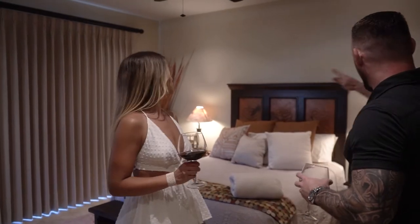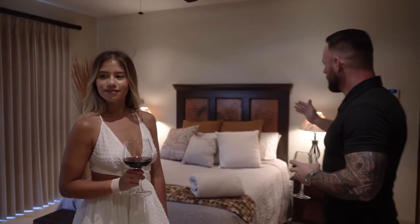This is my favorite room in the house. The owners put so much love and creativity into the design of this house. Just look at how beautiful this is. Absolutely stunning. All of this is handmade in Mexico. It doesn't get much nicer than this.